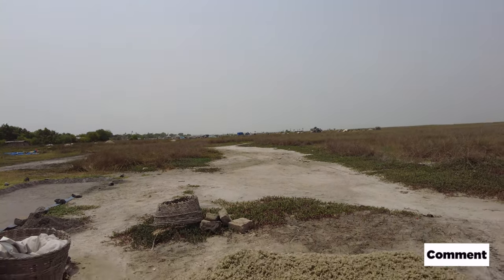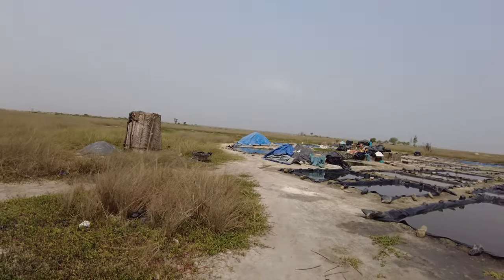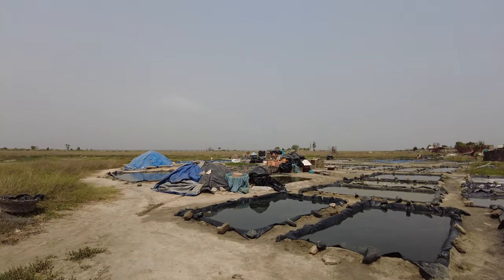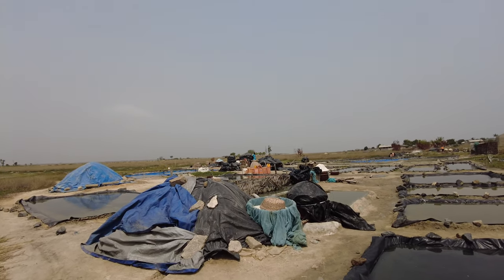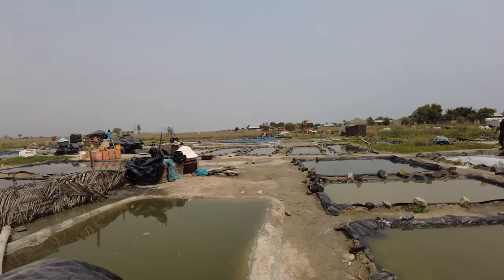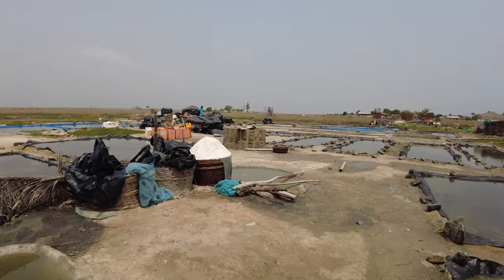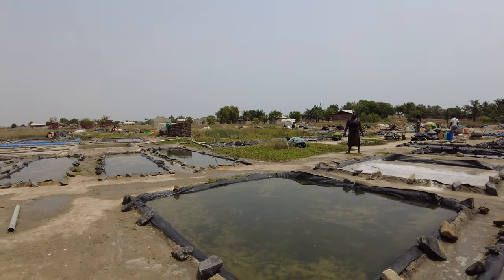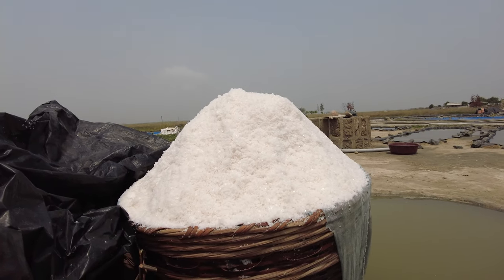What my auntie was saying is that they have to take this one and transfer it into this water here. Once they transfer that darker salt into this small borehole, then once it relaxes, they will transfer it to this one. Then in a week, we get this beautiful salt. The process is pretty amazing.